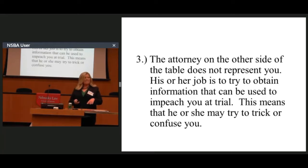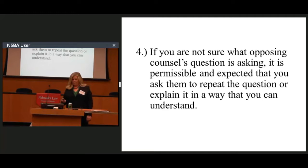All right. The attorney on the other side of the table does not represent you. His or her job is to try and obtain information that can be used to impeach you at trial. This means that he or she may try to trick or confuse you. May. It probably depends on who's on the other side. Simply tell your client to think before they speak. Take your time, relax. Don't agree to anything that opposing counsel asserts if it's not 100% accurate.